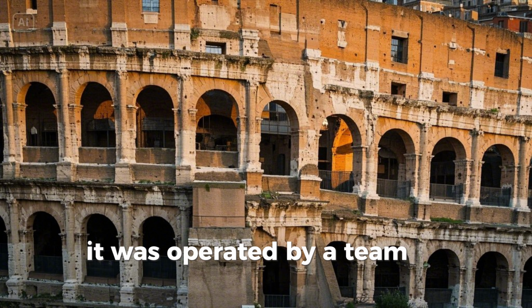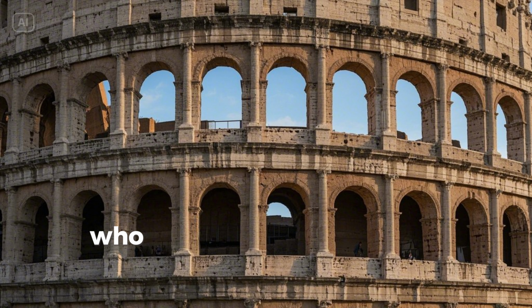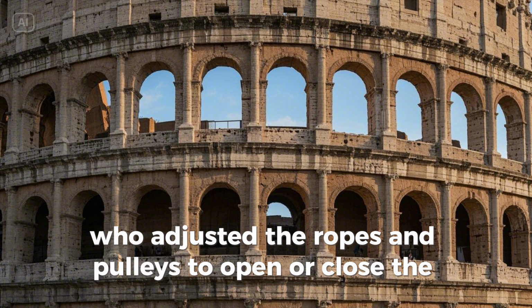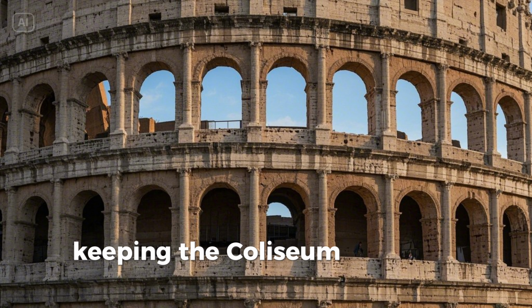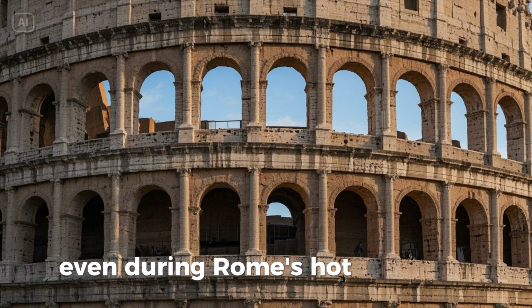It was operated by a team of sailors from the Roman Navy, who adjusted the ropes and pulleys to open or close the canopy as needed. The design redirected wind flow, keeping the Colosseum cool and comfortable even during Rome's hot summers.